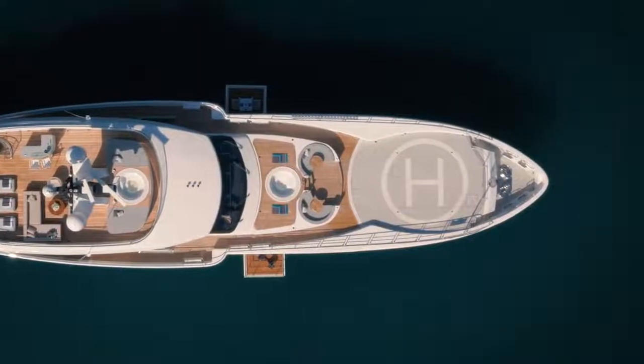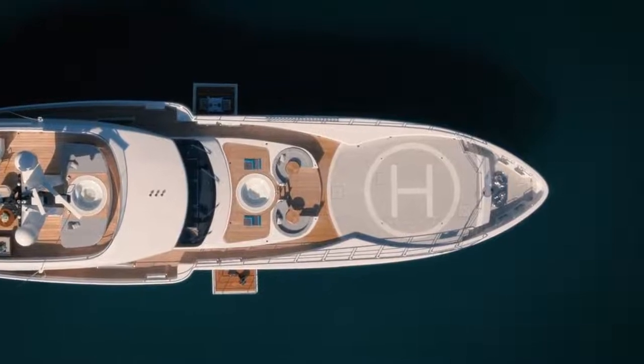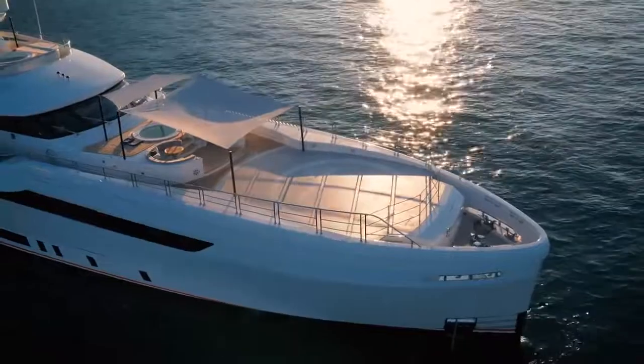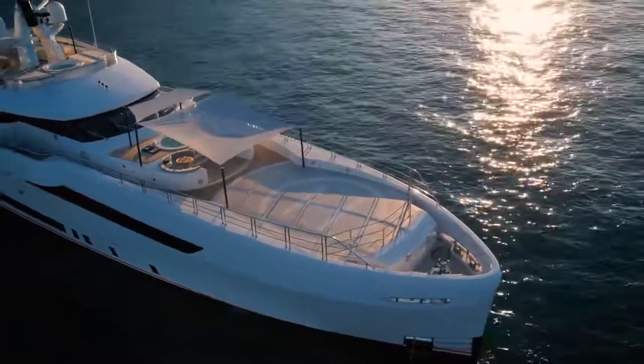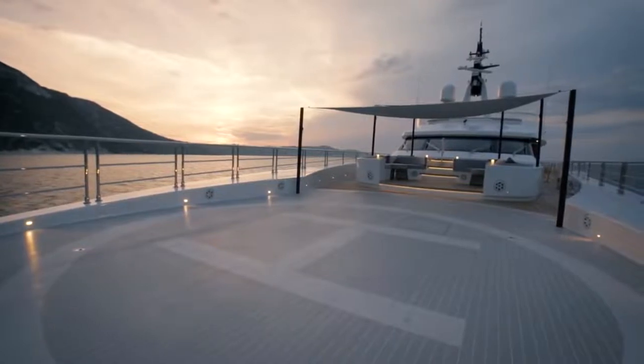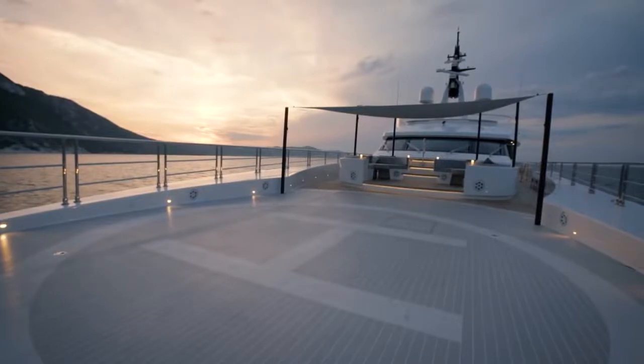But the choices don't end there. Although the bow area may be considered as a technical area by many, since it is equipped to accept a helicopter, the Wider design team worked to ensure that the deck would be flush, hiding away deck hardware, so that this same area could be used for dancing the night away.